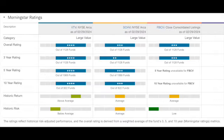Let's take a quick look to see what the Morningstar ratings say. The Vanguard Fund, 4 stars right across the board, which is great. Historic return above average, historic risk below average. The Schwab Fund, not too hot here, guys. We got 3 stars and a 2-star, which is pretty poor for the 3-year rating. Average return, average risk. Fidelity, we have 3 stars. The fund inception was 4 years ago, 2020, so that's why we don't have 5 and 10-year ratings. But it's an average return and a low risk.